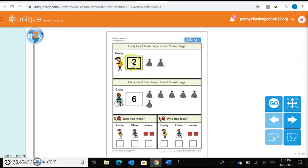Okay, so how many trash bags does Emily have? Emily had 1, 2. So Emily had 2 trash bags. Now it says Chris has 6 trash bags. Count 6 trash bags. If you have blocks or something at home that you're working through this lesson with me, you might want to count them out one at a time, or listen to the lesson and then do it on your own. So we're going to count out loud these trash bags.